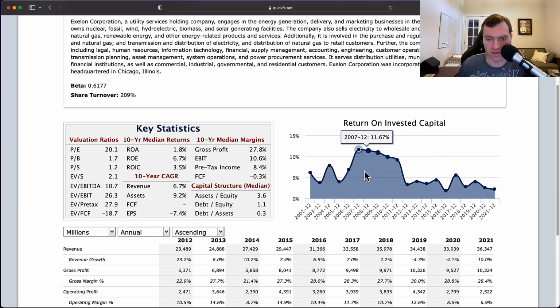Which is kind of a downside in terms of their overall performance. One thing that's interesting is it's not often that a utility company is able to get a return on invested capital above 10%. You can see that they were basically above 10% for 4 years, certainly 3 years of the last 20. But their performance since 2012 has been quite poor, basically averaging 3 or 4%. You can see this 10-year median return, 3.5% return on invested capital. This is simply too low.